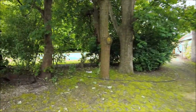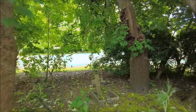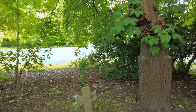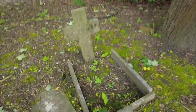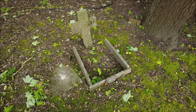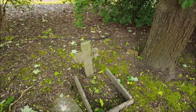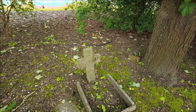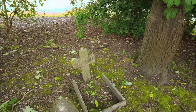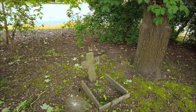Just before we get to the other side there, amongst the trees, I forgot all about this, there's a little grave. It looks like there was writing on it at one time. It's made of concrete. Is that a cross? Could be a pet of some description buried under there. Perhaps somebody's little pet dog. Maybe a farm dog.